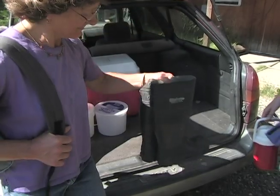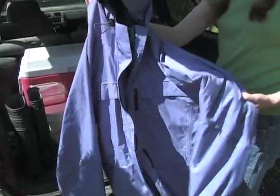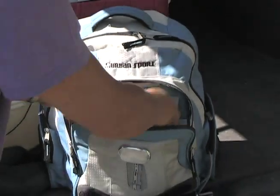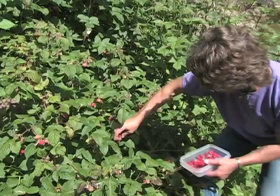Then you'll need to take things that make you comfortable while you pick. Take boots to protect your feet, a jacket to keep you warm and dry, and water to drink. Pack all these items in your backpack along with insect repellent. The insects are particularly pesky during berry season.